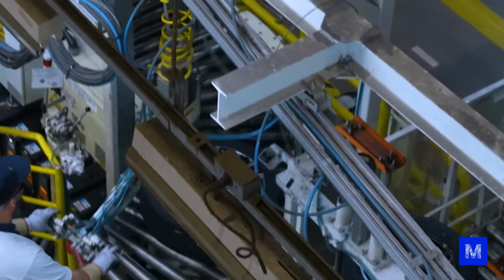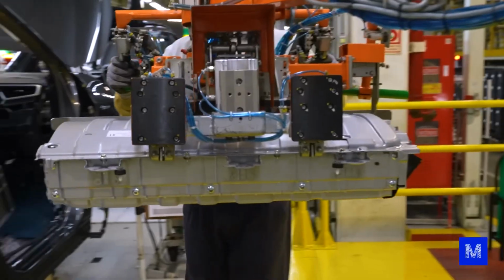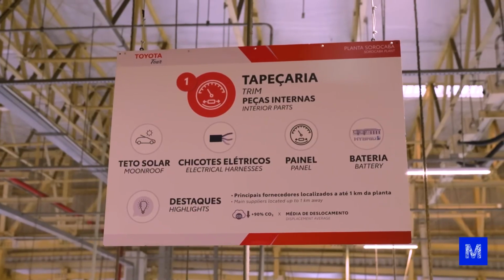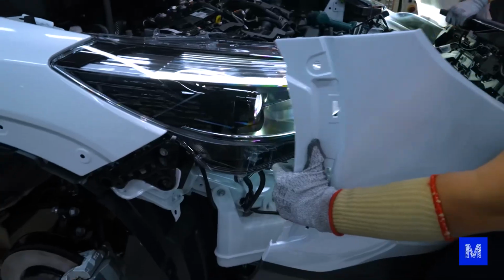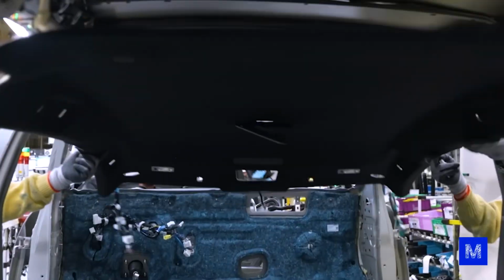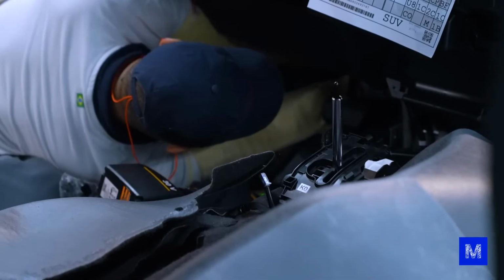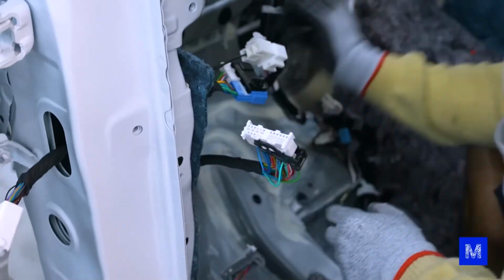And it's crazy that it's all organized. Despite various models, everything arrives in the right order for assembly. And of everything that gets attached to the chassis, like the engines, and of the final finishes. What we are seeing now is the upholstery. At this stage, the lining is put on the ceiling and floor, and it's also here that the electrical harness is installed, which are these bunch of cables that will interconnect all the electronic equipment.